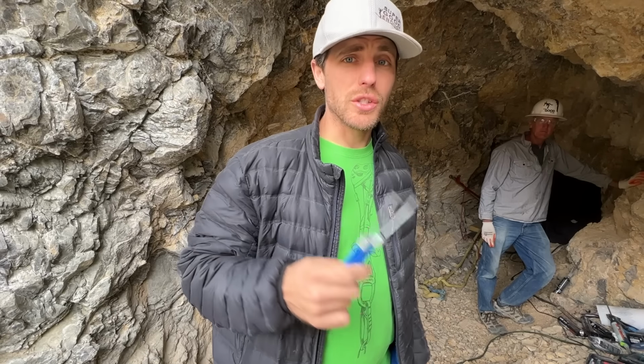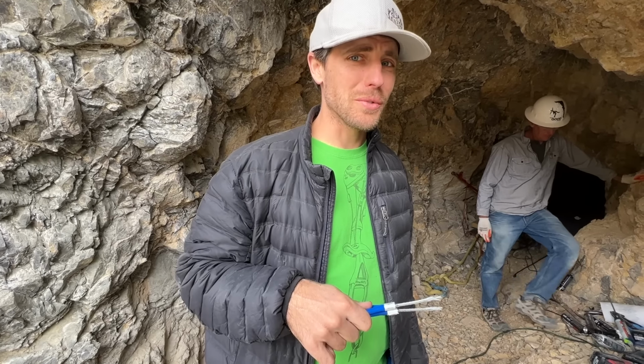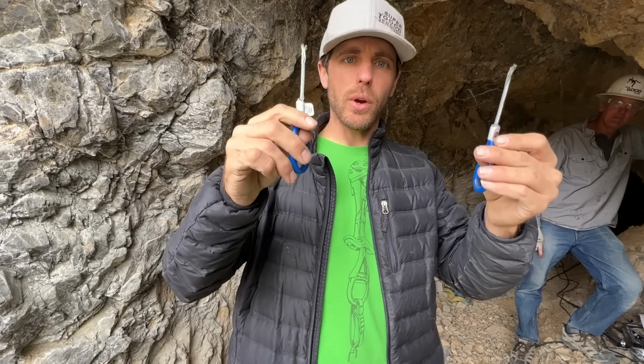Now, being $75, I don't necessarily think you should just go out and buy them so you can top rope. There are other ways to do that. It doesn't have a plunger anymore. Put in the comments if you've used these, what you think of them, and where you would use them.